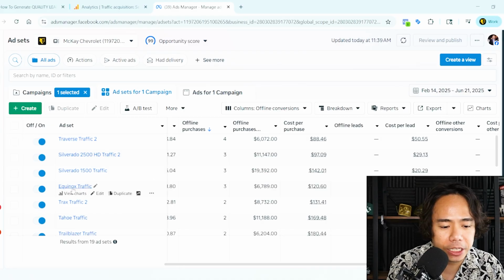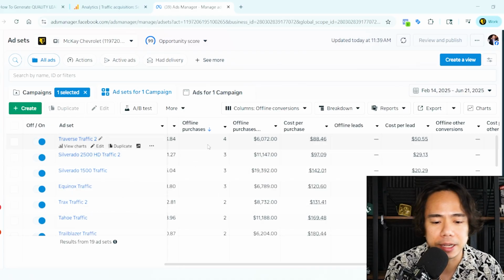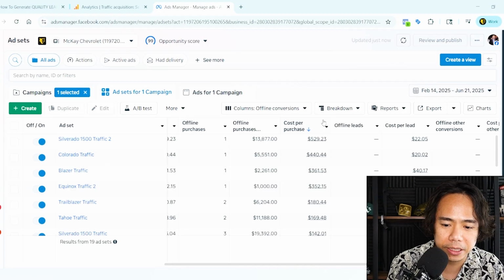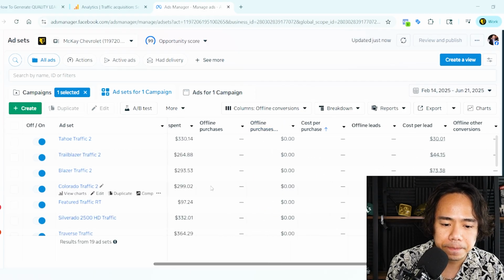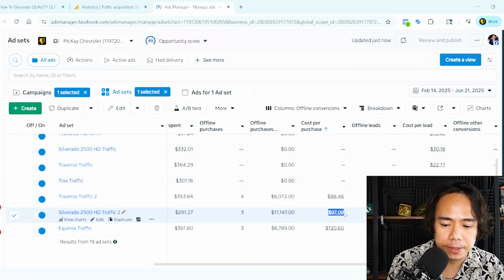Like there's an ad for an Equinox, there's an ad for a Trax, there's an ad for a Silverado, things like that, etc. Now, if you're looking at offline purchases, let's sort by cost per purchase. Let's sort by the lowest cost per purchase here. A lot of these ads have spent money, but they haven't sold cars yet. But if you go down here, this ad spent $300, but sold 4 cars already. And cost per purchase is at $97.09.